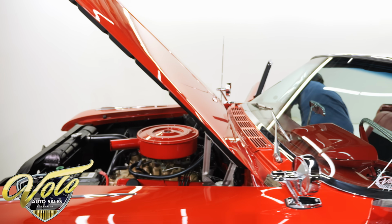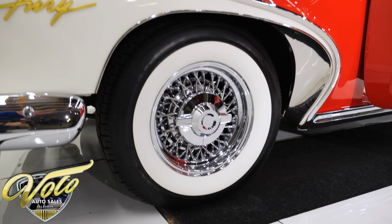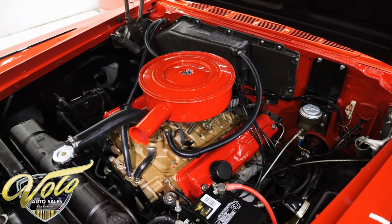Oh, this car, we joke about it. You just touch the key and it starts. My dad said before you even turn it, the thing starts. It starts right up and purrs like a kitten right off the bat.